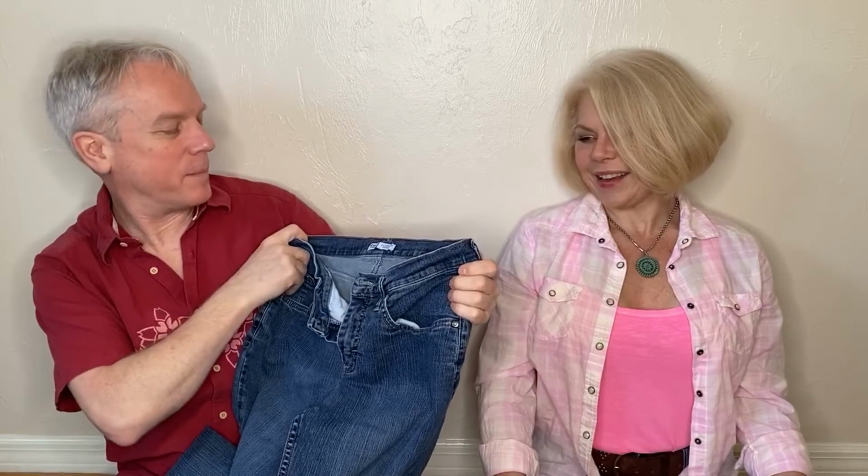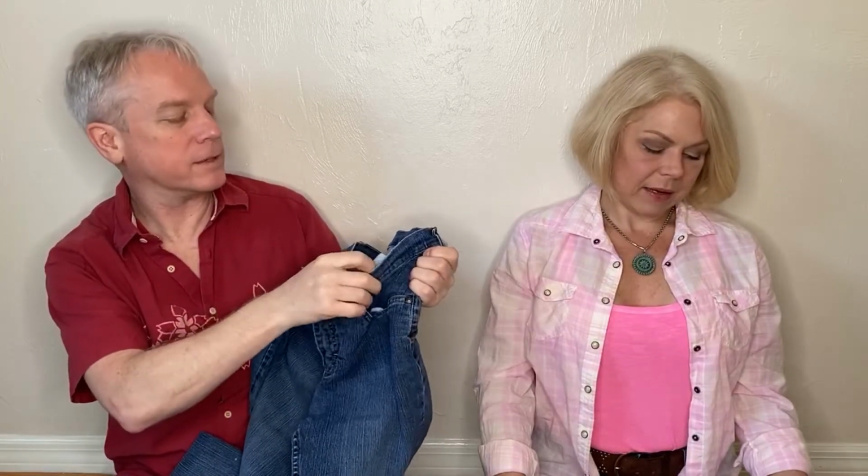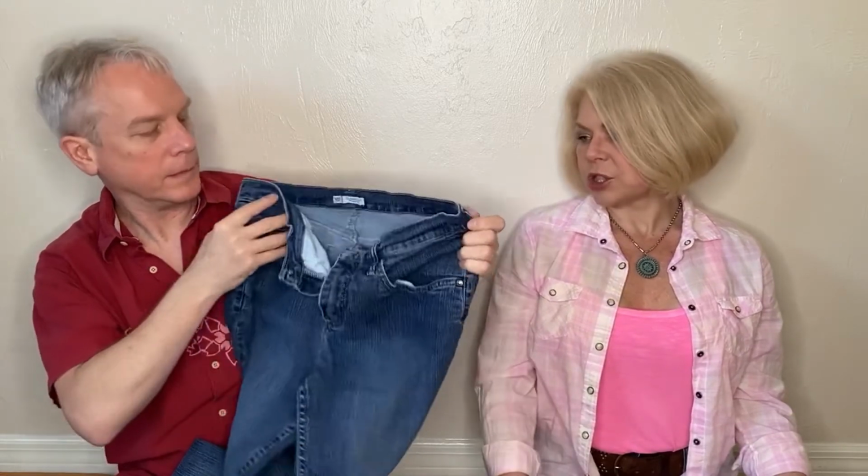Okay, this is another pair of Lee Riders, classic fit, straight legs. These are stretch jeans. They're size 8 petite. Same problem with the other jeans. Not resellable for much more than $5. It's a lot of time and effort to put them online.